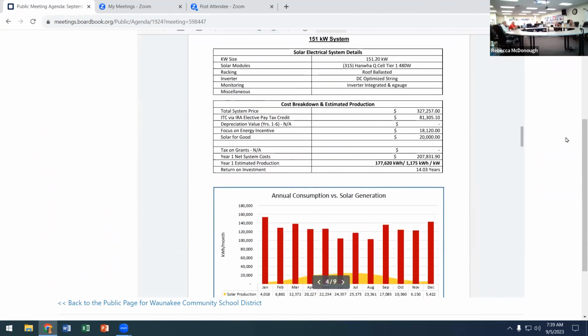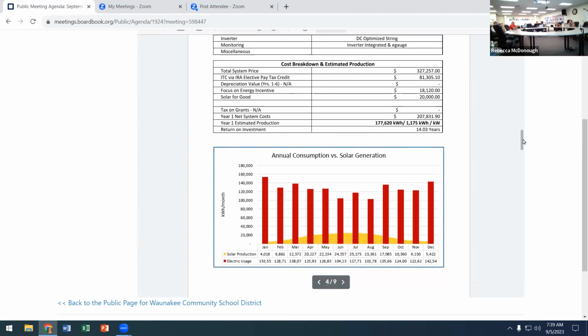For each of the options, they're sharing some information with us that's important for us to be aware of and think through. The first one, at the very bottom of the table, is return on investment. That's typically very important to a board as you're making decisions about investing funds in a project like this. This size system, the lowest cost system that they're proposing, has a 14-year return on investment. I think it's important to know we have numerous projects throughout the district that would have much better return on investment than 14 years.